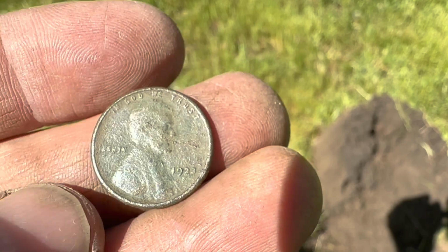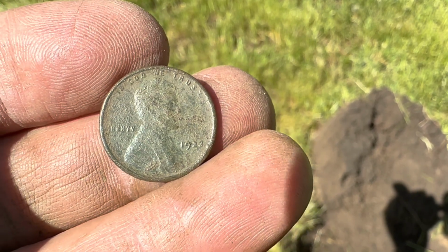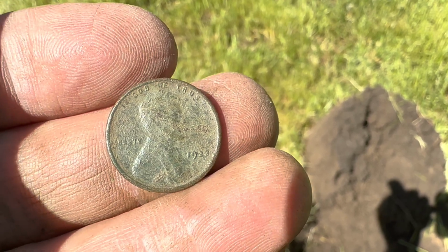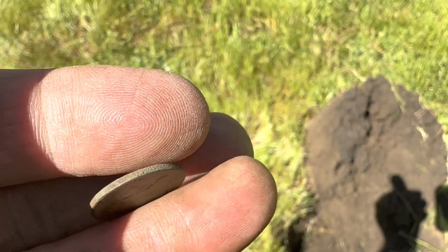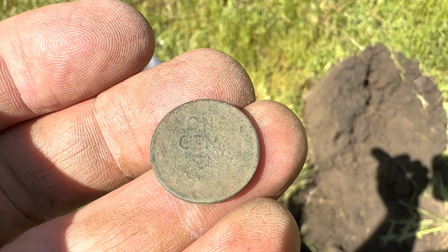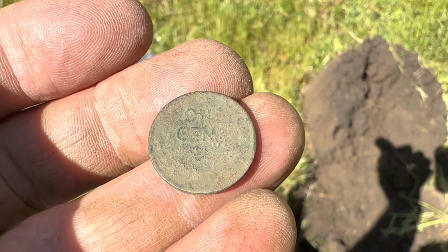So that's one of my older wheat pennies. I've, of course, found a couple of Indians that were way older than that, just out of the blue, but I'll take it. This house is from like 35, so that predates this house by quite a bit. So, wow, that's a good find. That's my first real good find today. I'll take it. So I'm hoping for a silver about that age. That would be a day maker.